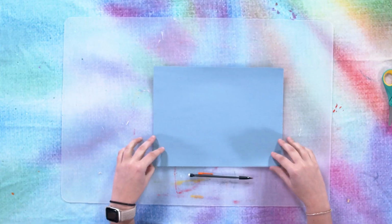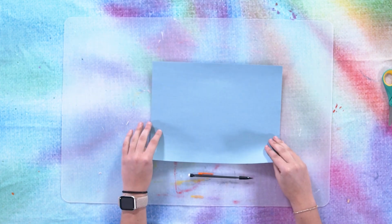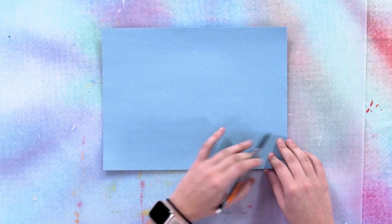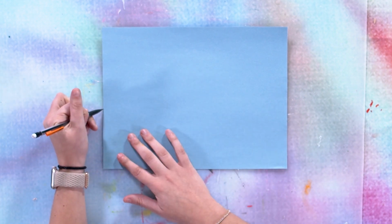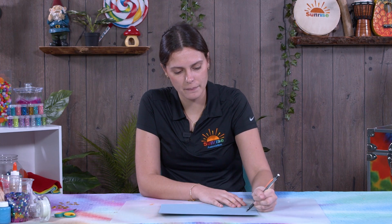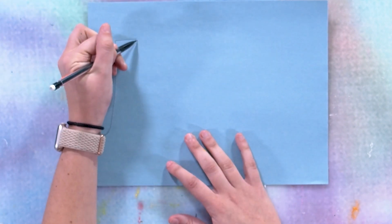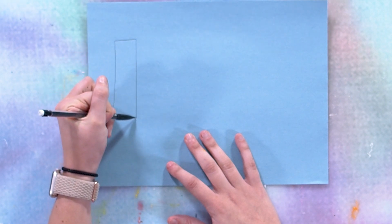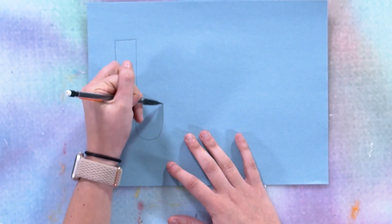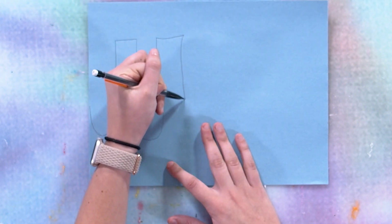So the first craft we're going to be doing is our coronation crown. We're going to start off by taking a piece of construction paper. Any color will work. Today I chose blue. So we're going to trace out our crown first. I'm going to start by going about 3/4 down the page and drawing a little loop. We're going to follow it all the way up to about here. Draw a straight line across, go down, and draw another one. Follow it back up, draw a straight line across, and draw another one.